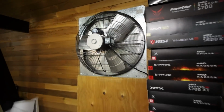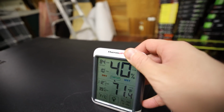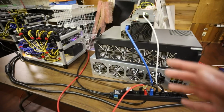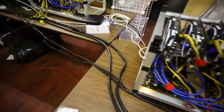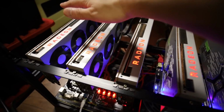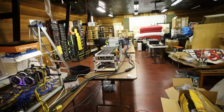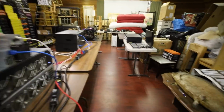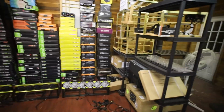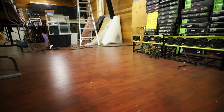My exhaust fan's not on because it's extremely cold in here. And just to verify the temperatures with you all, 40% humidity, so it's getting there. I mean, it's not that bad. It feels kind of damp in here, but I don't see any leakage going on. And my Radeon 7s, are they still warm? Yes, they are. These are mining just perfect. Okay, so I can move a lot of my boxes and stuff up here, and I think I need more shelf space, so my box wall is just going to get bigger and bigger. Yeah, looks like we're okay here.